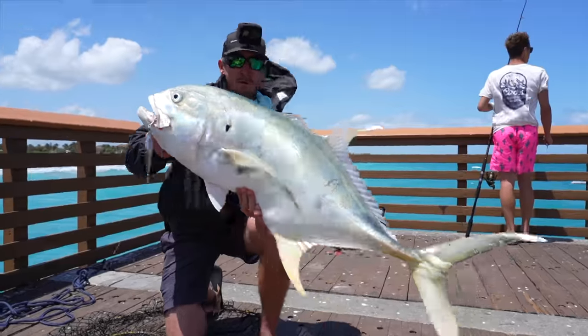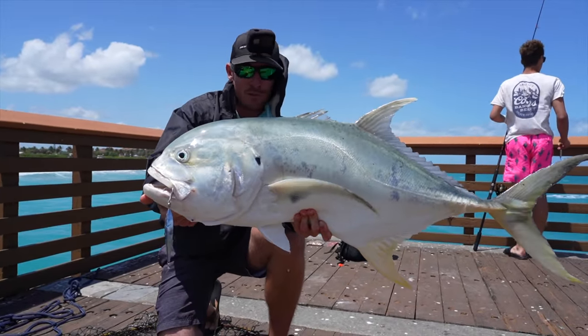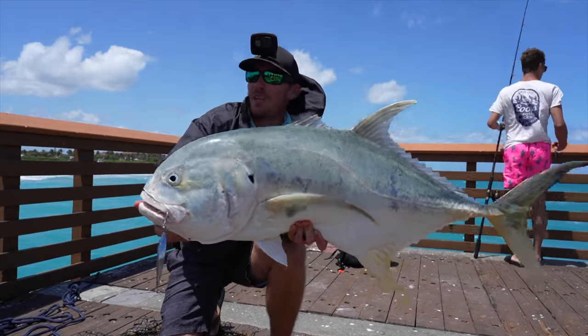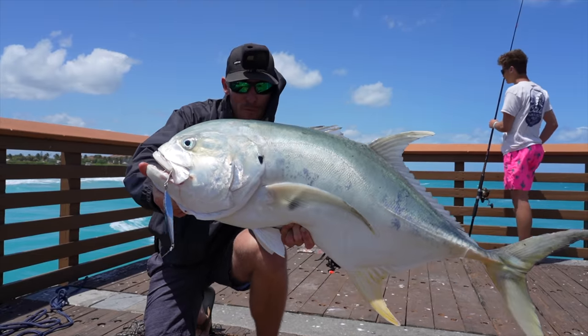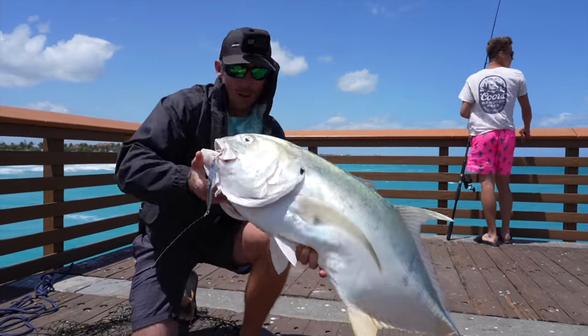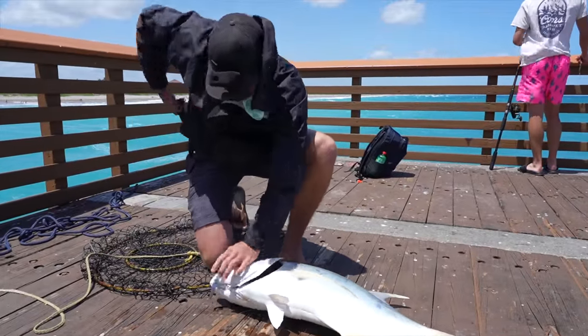Definitely not small. That is my biggest jack in quite some time. Super, super sick, guys, after losing two today. Just one sec, I'm talking to the camera real quick. Lost two today. One broke off, one a shark ate, but super, super stoked. Really excited, awesome eat. Crushed the diamond jig.